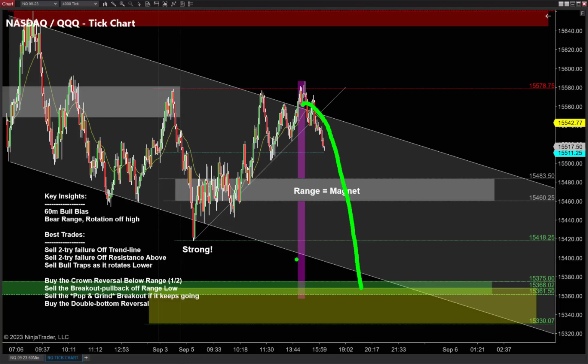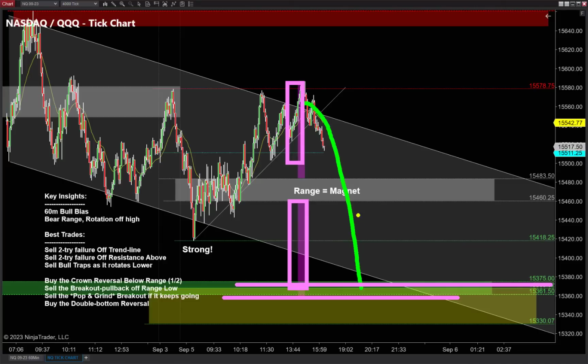Right? We know where the pendulum is. We know where major support levels are down here. We don't pick the bottom, right? We don't pick the bottom. What we do, we look to trap the bears in, let them try once, let them try twice.